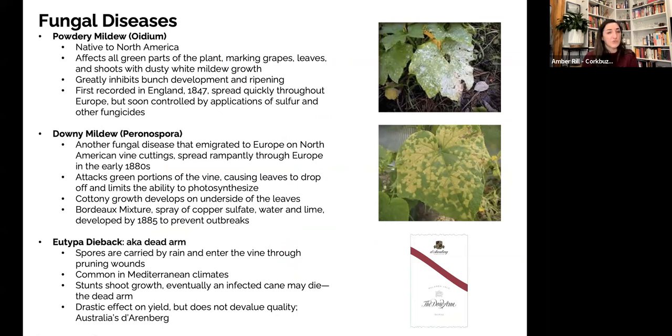We have powdery mildew. It affects the green parts of the plants. It covers the shoot, the leaves with kind of a dusty mildew growth. And what this does is it inhibits the development of the grapes and the ripening of the grapes as well. So first recorded in England in the 1840s, but it very quickly moved throughout Europe, and it's controlled by applications of sulfur and other fungicides.